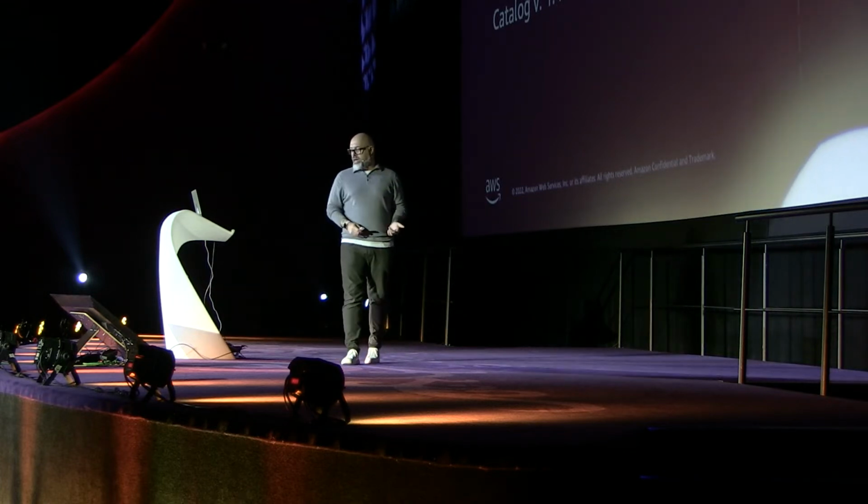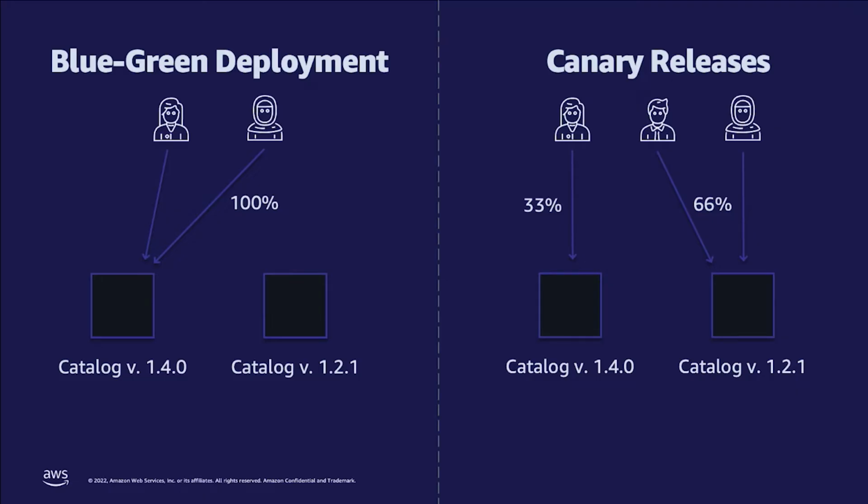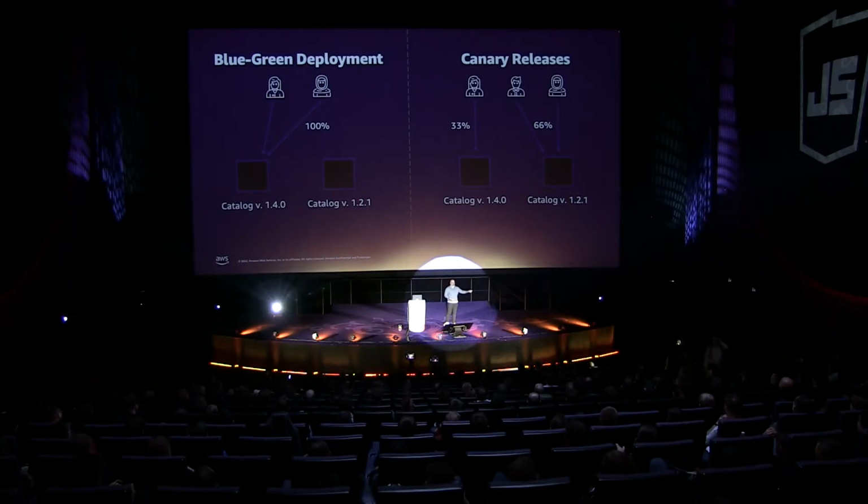Another approach is using canary releases. And canary releases instead start from the idea that you shift traffic between versions. So you deploy a new version, and then slowly but steadily, you increase the traffic and look at your observability dashboards to understand if there are any failures. If you need to roll back, it's as simple as removing traffic towards the new version and going back 100% of the traffic to the previous one.